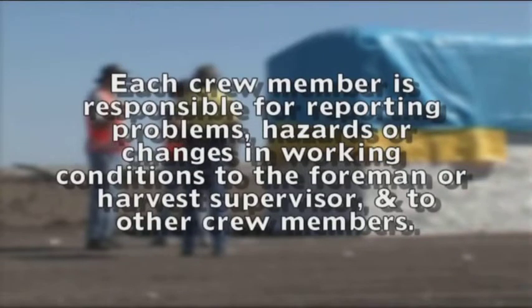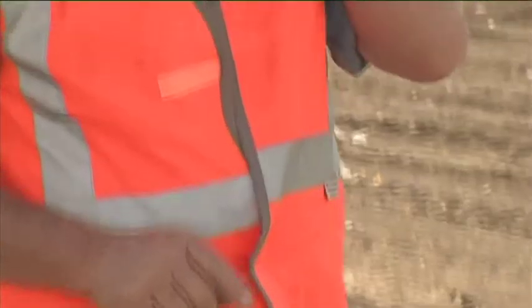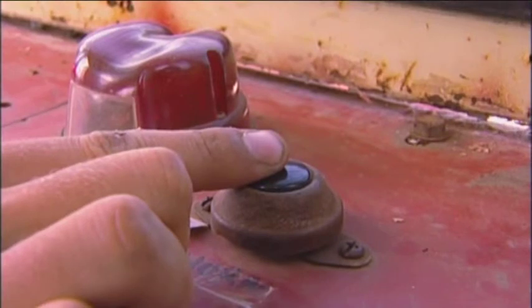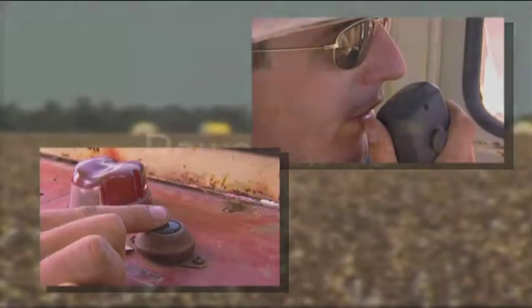Each crew member is responsible for reporting problems, hazards or changes in working conditions to the foreman or harvest supervisor and to other crew members. A number of devices, including UHF radios and mobile phones, can help communication during harvest, but please don't drop them in the cotton. Horns and warning lights on module builders are good warning devices. All communication and safety devices must be kept in good working condition. Report any faults.